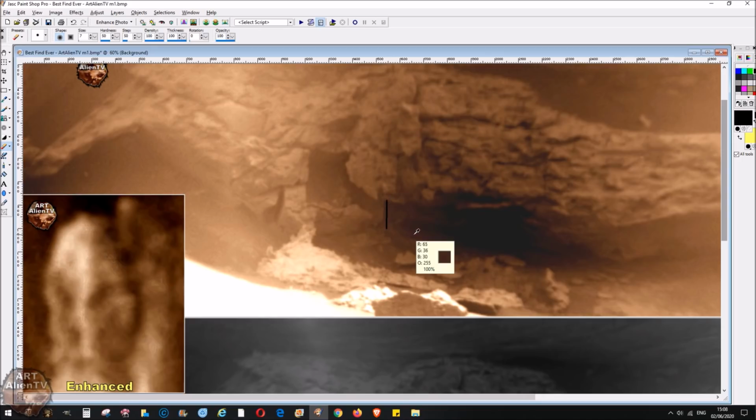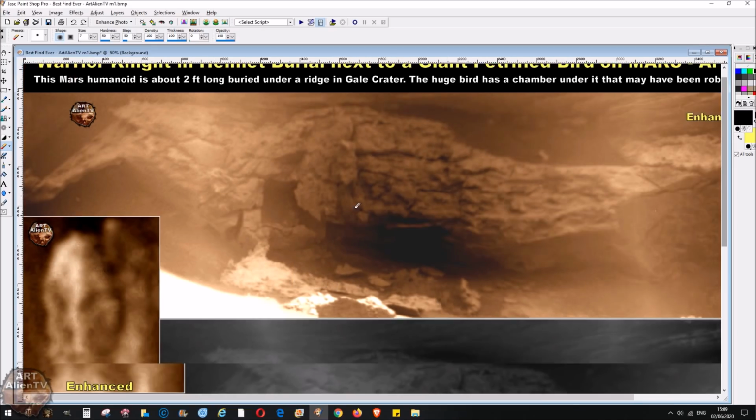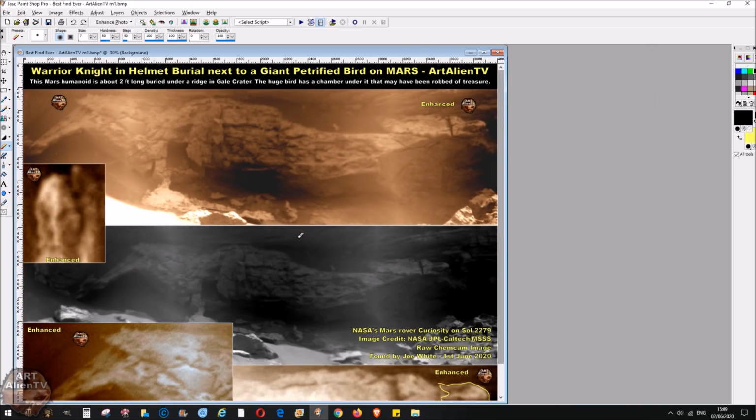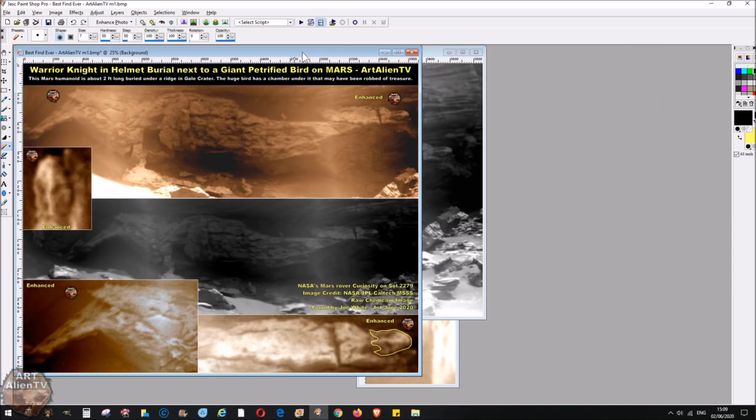It may just be where this is broken away, but it is possible that this was chiseled out, because we've got an almost perfect right angle here, and we've got this sort of darker patch underneath, right? So is it possible that someone actually chiseled that out? Maybe, maybe not. Maybe I'm wishful thinking there. I don't know. But you can clearly see that this is a giant bird.